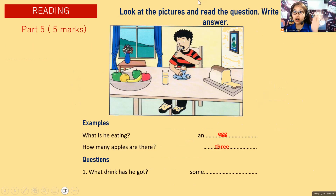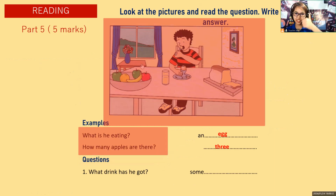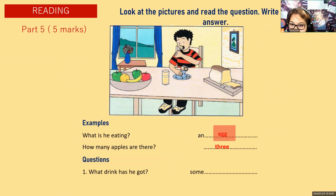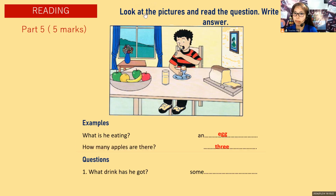Now we are with part 5. Okay, look at the pictures and read the question. Then write one word to answer. Okay. Now, example. What is he eating? He's eating an egg. Okay. Now, how many apples are there? 3. Very good. There are 3 apples.